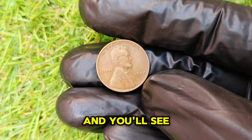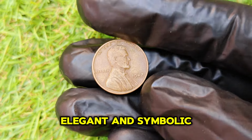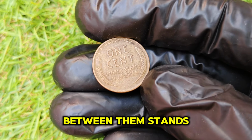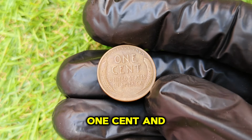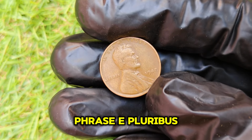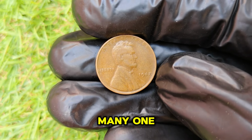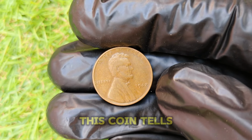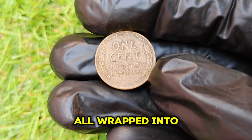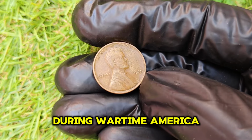Turn it over, and you'll see the classic wheat ears on the reverse, simple, elegant, and symbolic of America's growth and prosperity. Between them stands the inscription, 1 cent, and United States of America, with the Latin phrase, E pluribus unum, at the top, meaning, out of many one. Every detail on this coin tells a story of unity, endurance, and hope, all wrapped into a small piece of copper that once passed from hand to hand during wartime America.